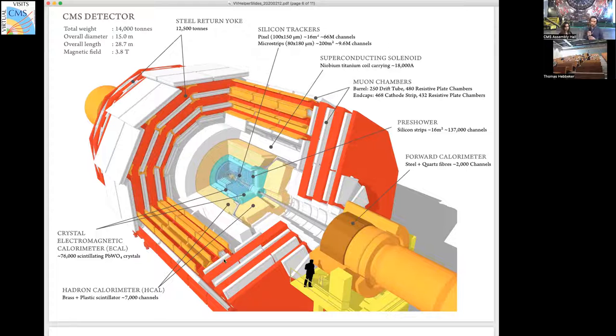And the new upgrade, which is a big project that started in 2010, is GEM, and I'm really proud of it because I'm working on it, but it's new, so it's not shown here. It goes in the high pseudorapidity region of CMS, where the pointer is at the moment. The main purpose of GEM is to help the muon system by lowering the threshold for pT during the triggering, so lowering the fake rate of muons. And this will be done together with CSC.